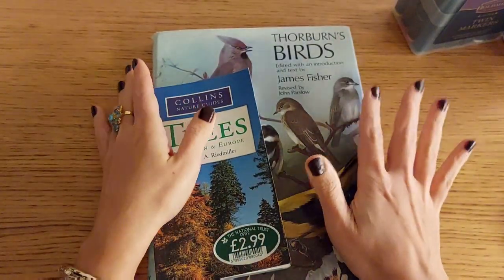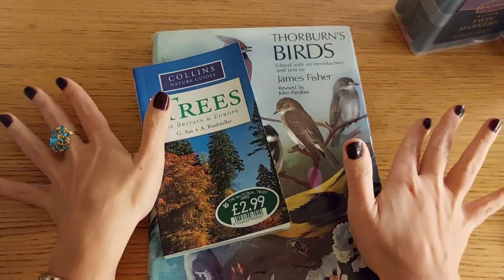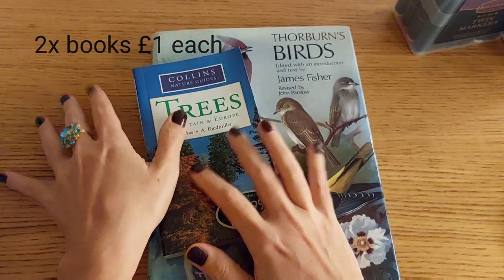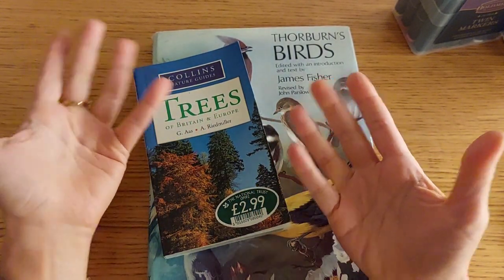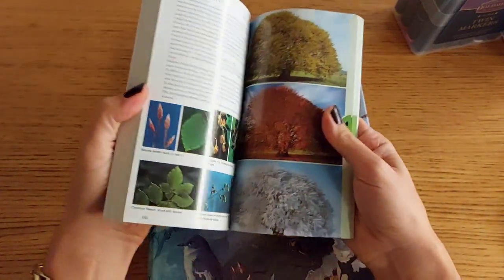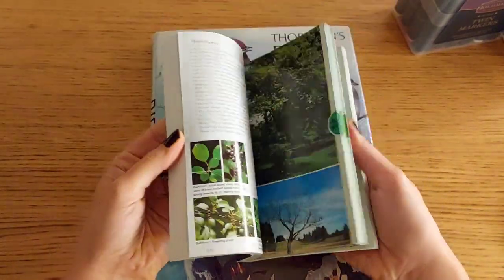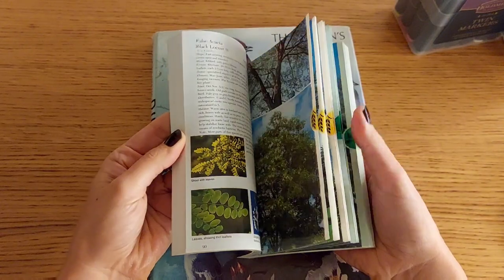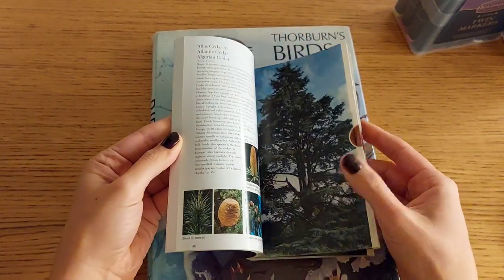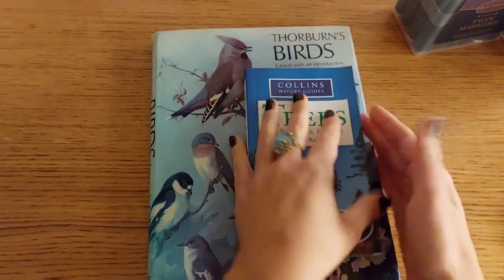In one of the charity shops, which is actually a bookshop, I bought these two books to use as a reference, because I've said a few times I try to step away from my phone when I'm painting, unless it's a picture that I took myself. These books have a lot of leaves and trees, so every time I want to paint leaves or trees, I can just be inspired by this book and have it open in front of me.